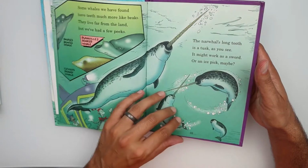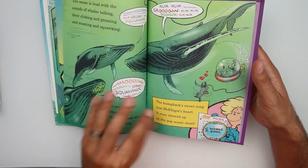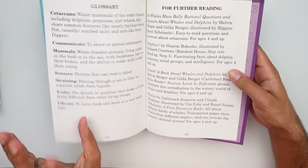So yeah, a lot of really cool colors. It talks about narwhals. Very fun read. Definitely recommend it. I like how it rhymes, and it's definitely a fun read to have. Well worth it.